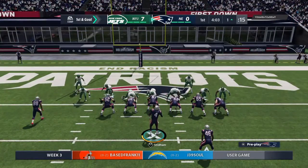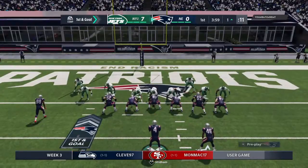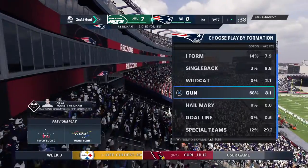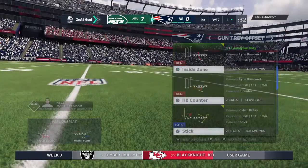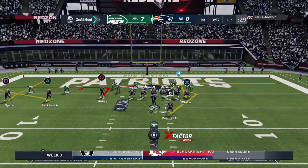After the big play, a chance to finish now on 1st and goal. Here's Stidham to the goal line, but it's incomplete. I absolutely love that play call there. They just came off of a big play. They've got momentum in their direction, and they come back and take the shot at the end zone, just unable to complete it, but I love their aggressiveness.